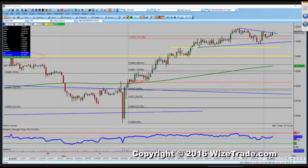101.60, 101.67. I mean, we're right here at 101.70. I'm just going to have to write down resistance as being this 101.90. I mean, that's all there is to it, really. We have to write down that resistance because we're already poking our head above here.